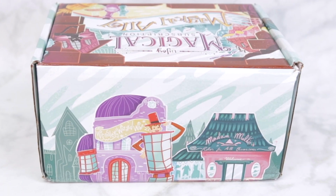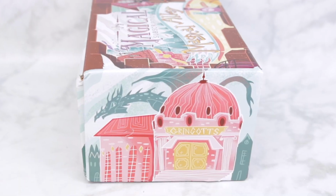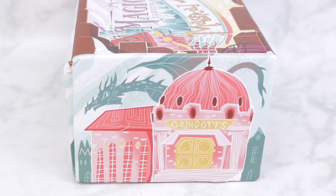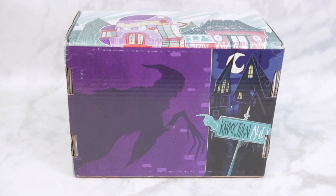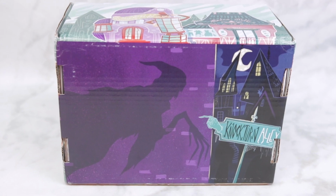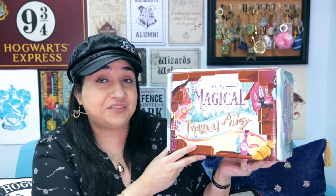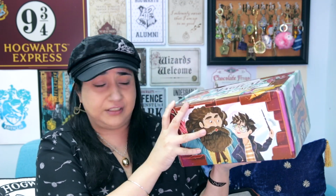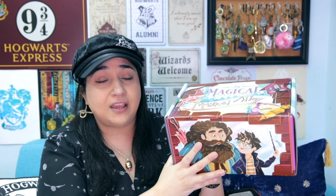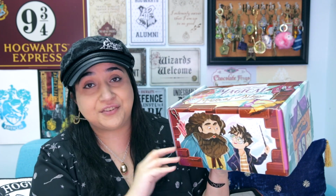You could see Weasley's Wizard Wheezes and Madame Malkin's. And then the other side shows Gringotts, and it's in a nice pink color, and you can even make out the dragon on top. And then the bottom of the box says Nocturne Alley, and it's all dark and purple, and I just love it. So you can definitely tell that a lot of thought went into the illustration for this box as well. And I love the size of it too. It's quite hefty and heavy because it's just full of items. But I can see myself definitely using this box to store other magical goodies.